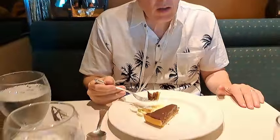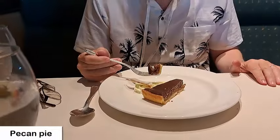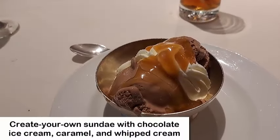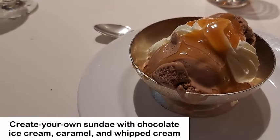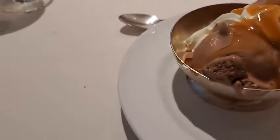What are you having now? Garlic. You're having a pecan pie? Pecan pie for dessert. I'm having a sundae with chocolate ice cream, caramel, and whipped cream.